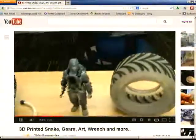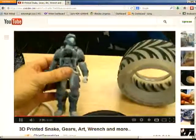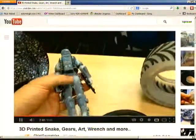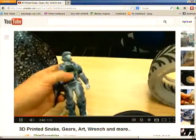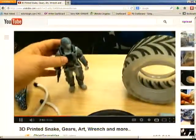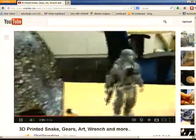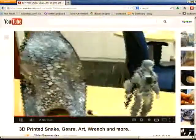Here's another example. This is a figure from the Halo computer game. Again, same concept as the Neri model. We've taken two materials, the white material and the black material, and together we've produced about five different composite shades and printed all of them at the same time in the same model. So both these models are a combination of our rigid white material and our rigid black material.